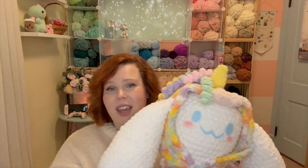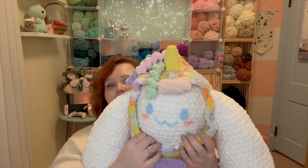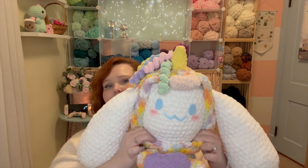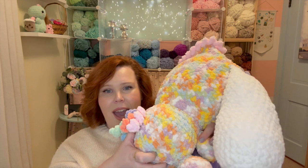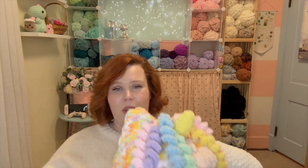By the way, I did not use a pattern on her. I freehanded her. I figured her head was just a ball, which is essentially what I did, but I think I kind of stuffed it weird, or it might just be the hood that's creating that illusion. Well, maybe I put her face too high. I don't know. Her head is just a ball, and then her body is essentially just a ball as well. And then her arms and legs are just magic rings with a couple of rows with a few decreases at the end. Same with her ears. I mean, she wasn't hard to do.